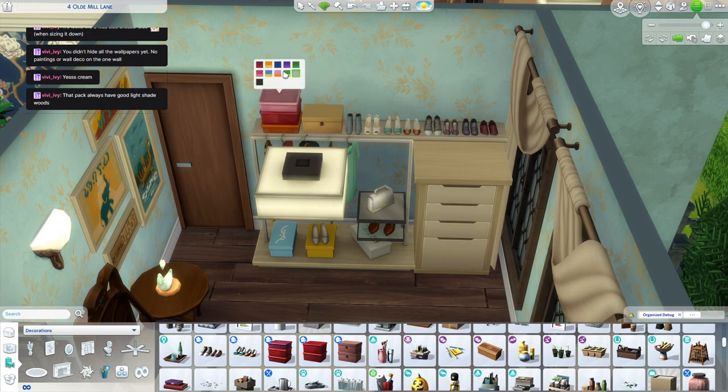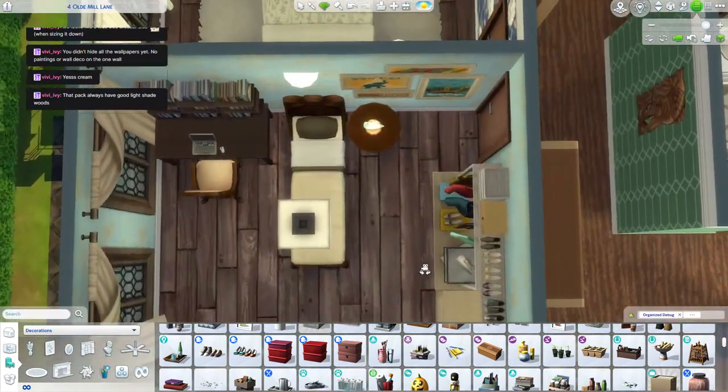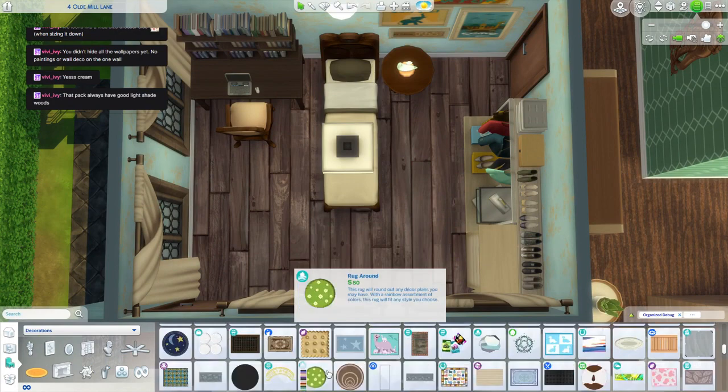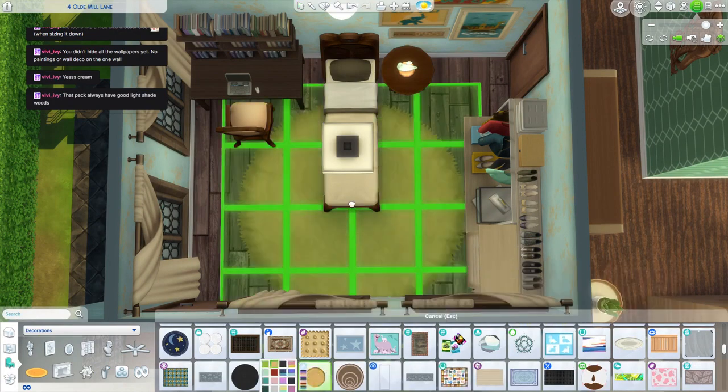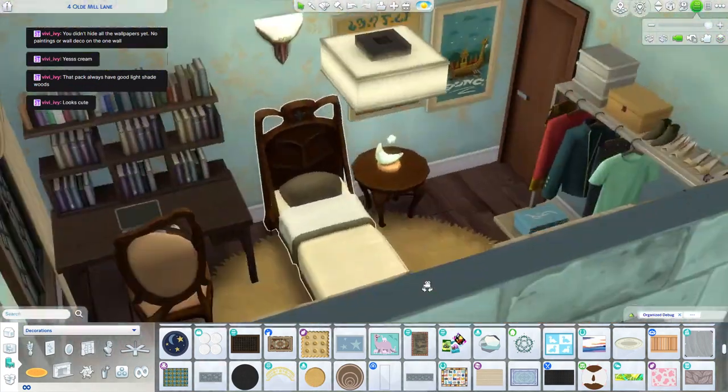Is there a nice yellow? No, but too bright. There we go. We need a rug under the bed, and that's our last thing. Now, oh, I know what rug I want to do. I think this will work really nicely. I want to use the high school years rug, and I want to use it in a yellow, like that. Yeah, I think that works.